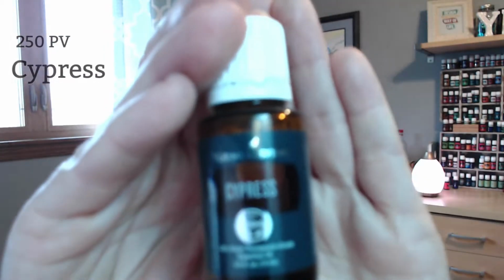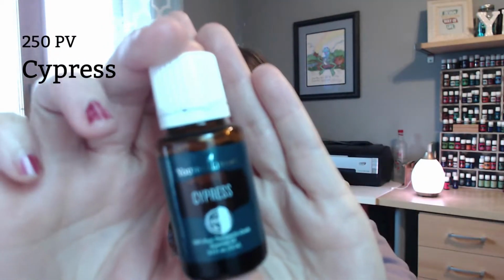So the next one up is Cypress. Cypress, I don't use enough. I should, because this has a lot of great properties. It can be calming and grounding. The cypress wood is actually noted for its sustainability and its strength. The doors on St. Peter's Cathedral were said, or rumored, to have been made of cypress wood, and they lasted 1,000 years. So it's a very, very strong wood.